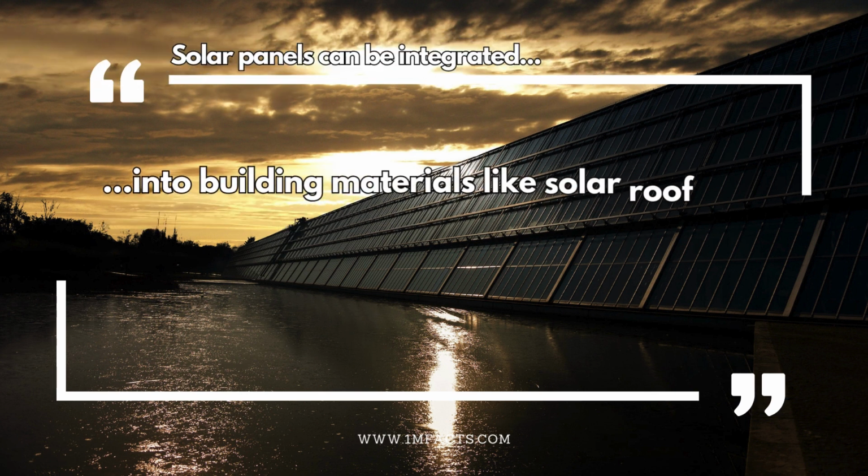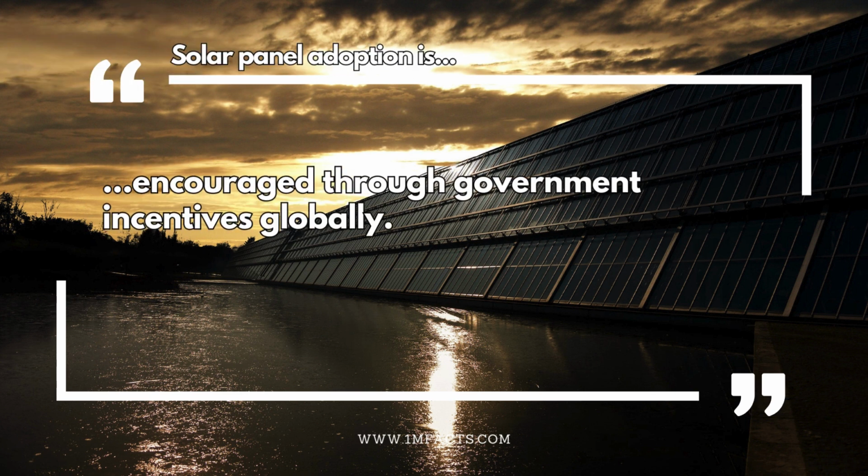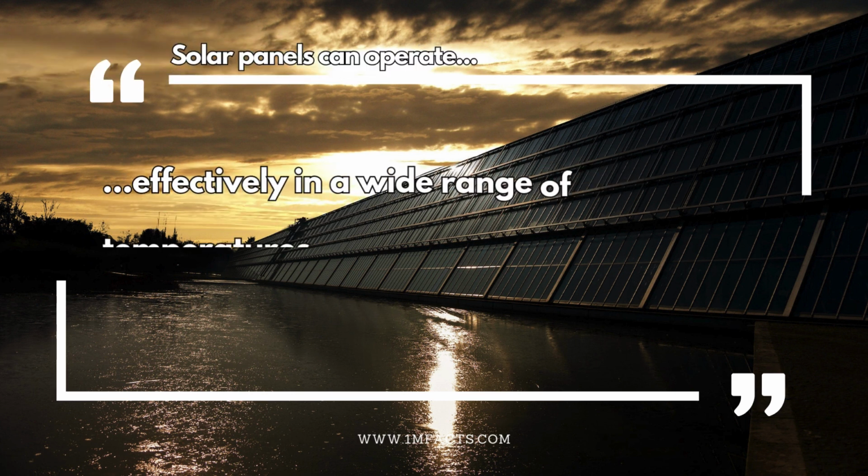Solar panels can be integrated into building materials like solar roof tiles. Solar panel adoption is encouraged through government incentives globally. Solar panels can operate effectively in a wide range of temperatures.